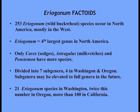Again, we have 21 species of Eriogonum in Washington. In Oregon, there's twice that many, a little over 40. And then 100 species in California. So the further south you go, the more there are of these things.